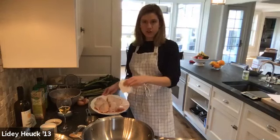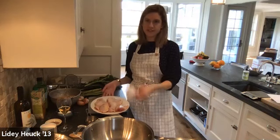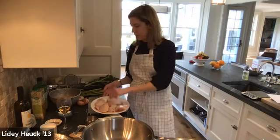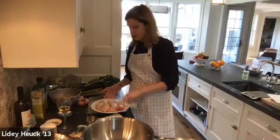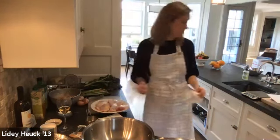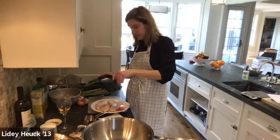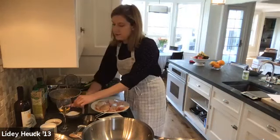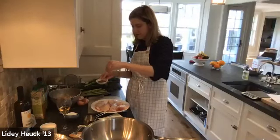And I'm trying to do this to show you, obviously when you're working with raw chicken, you need to wash your hands constantly. So I try to do this in a way where I'm using something as a buffer, so my hands are staying clean as much as possible. So then I've got my kosher salt. Just gonna very generously salt the skin. Do a little pepper.